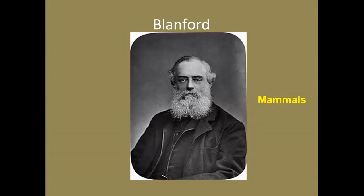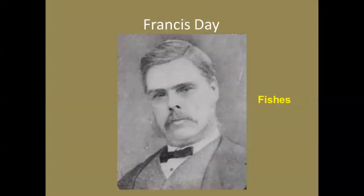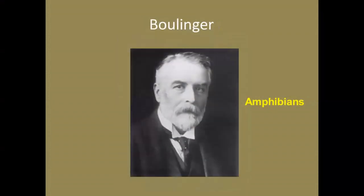But that was the theory of the Palakkad Gap for several years, and it was later changed into the association with Madagascar, which I showed you now. So the Blanfords have a contribution to the Palakkad Gap, especially studies and other things. Then Francis Day, of course, on fishes. Several of you may know about Francis Day. Then Boulenger on amphibians.